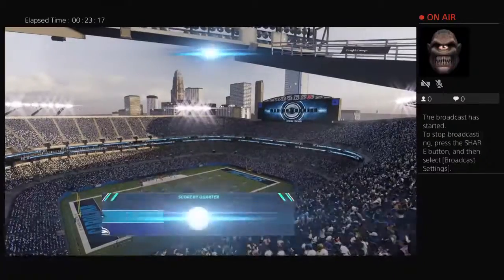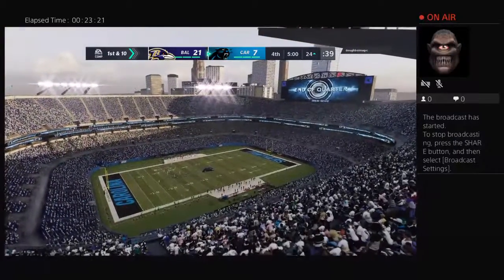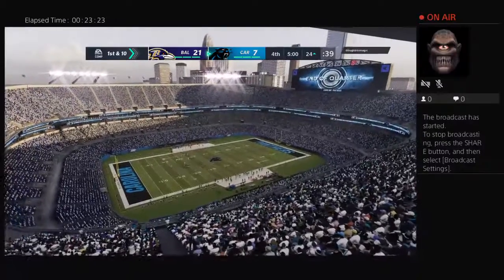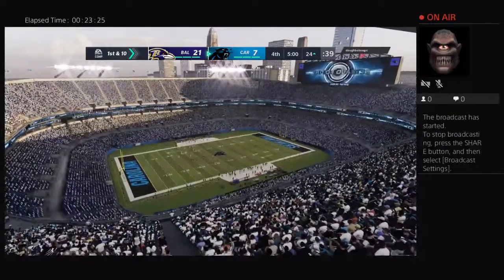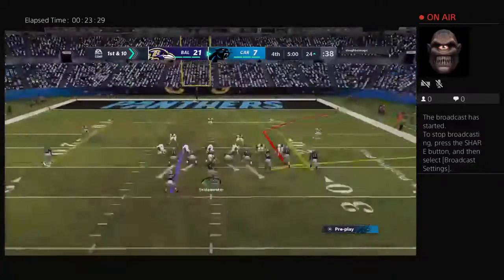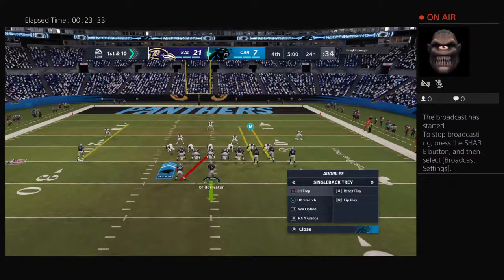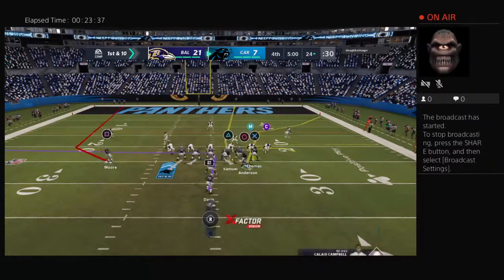3 quarters have come and gone. You're watching the NFL on EA Sports. And we're back now in Charlotte. It's the Panthers in possession of the football, but facing a deficit here as we get to the 4th and final quarter of play. Watch the whip. Fire down.